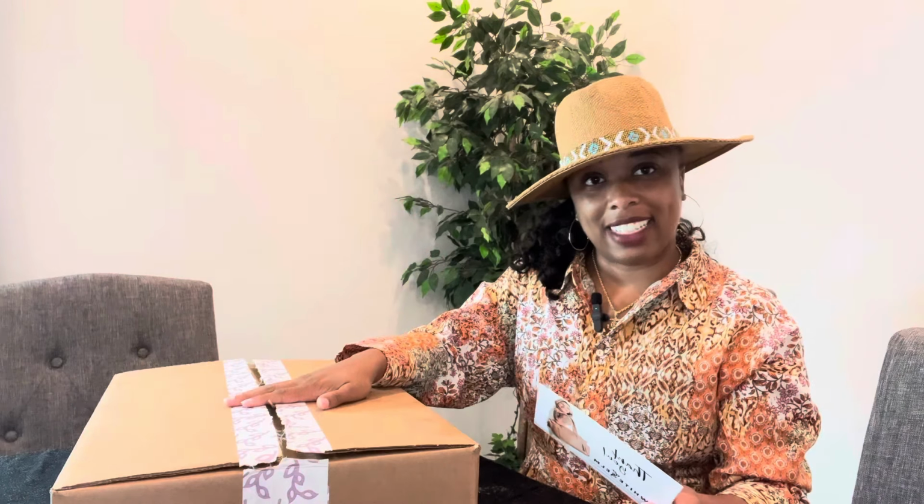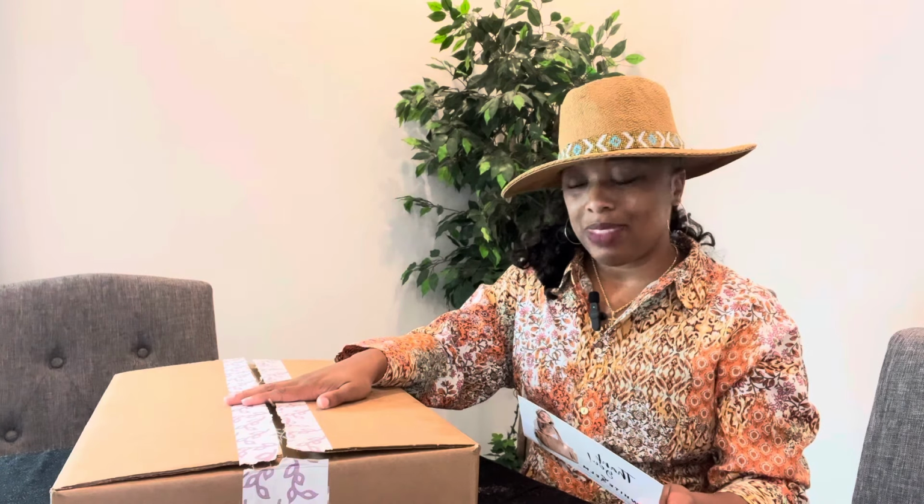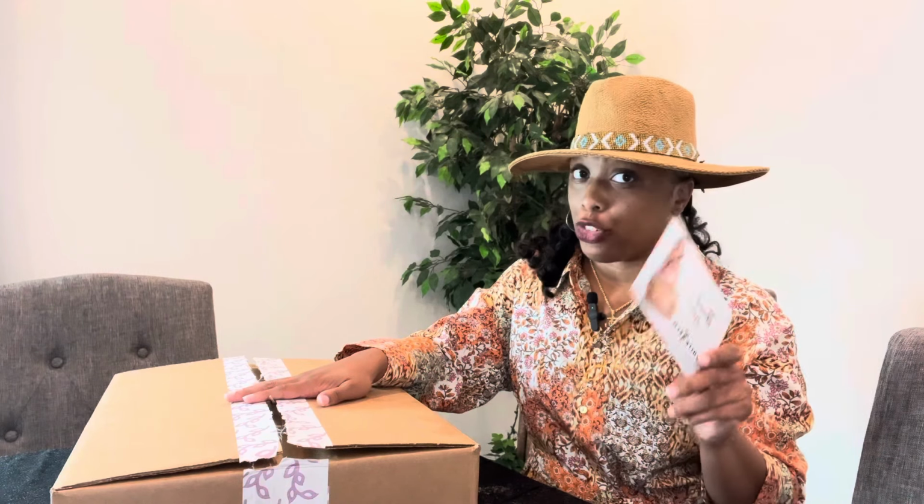This is the box. I literally just got the box today. Today's a Monday. I believe I ordered it on a Thursday. Shipping was really quick. They ship out of Texas. They ship by USPS priority mail. I did have to sign for this. So any order for them over $250, you will have to sign for. So just be conscious of that. Make sure you're home. And other than that, we'll get into pricing next.